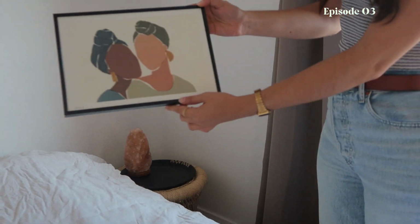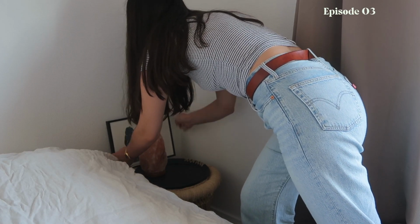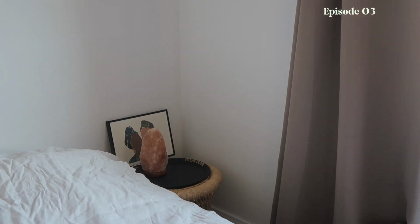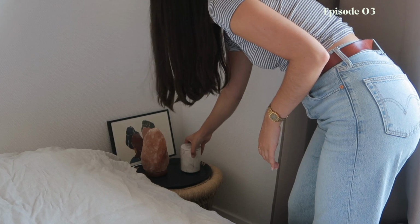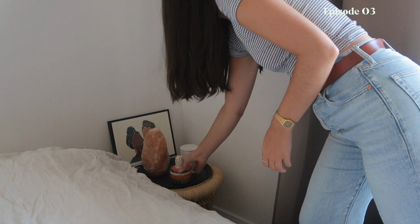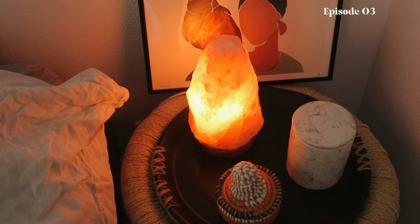I have to say, I am quite partial to this nightstand. I love the way it flows together, and I particularly enjoy the way Maggie has used her salt lamp. Salt lamps are great to set the mood, but apparently they're also great with electronics, so having one near your bed is a pretty good idea, in my opinion.